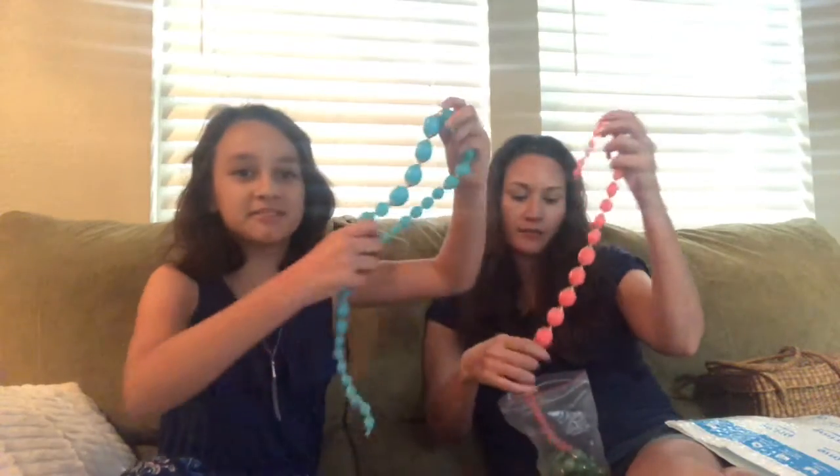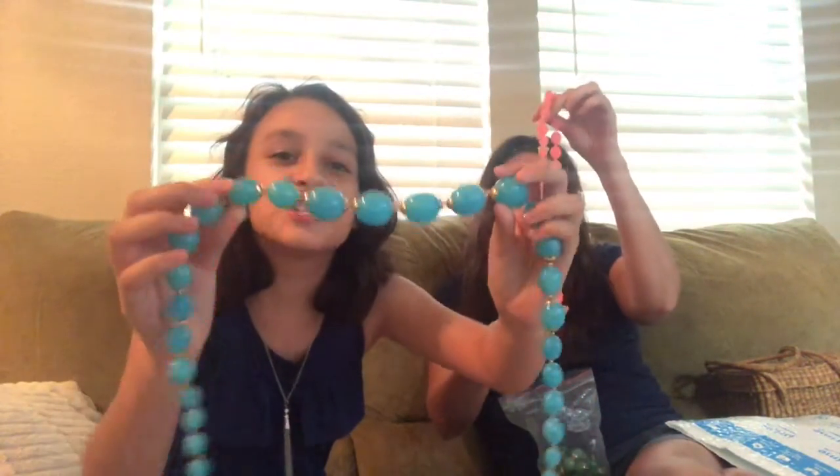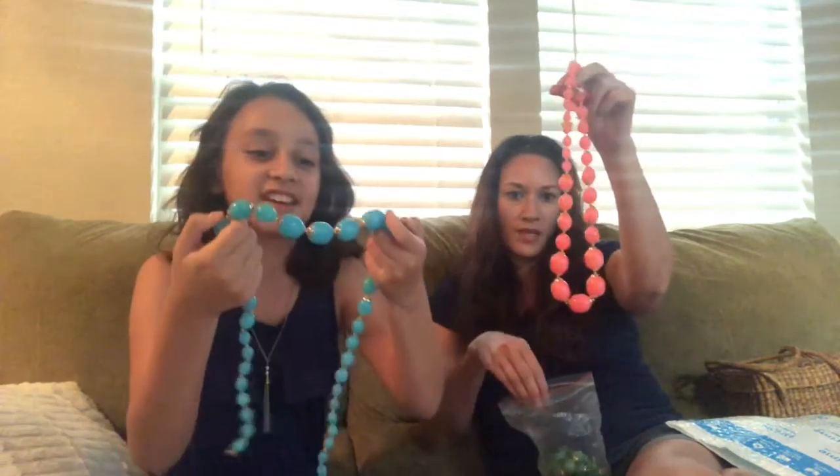So here's an item that I just recently sold. It's a long sold time ago, yesterday. Yes, I am a long tail seller. It reminds me of the genie, like this blue one. Look at this. It's a necklace, by the way. It looks like the genie from Aladdin.